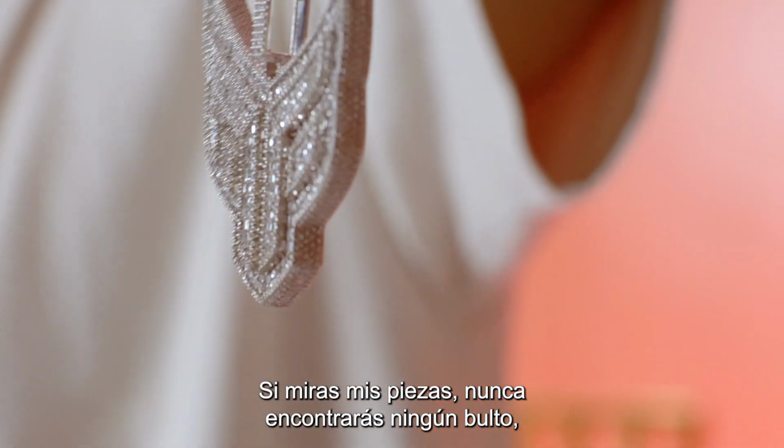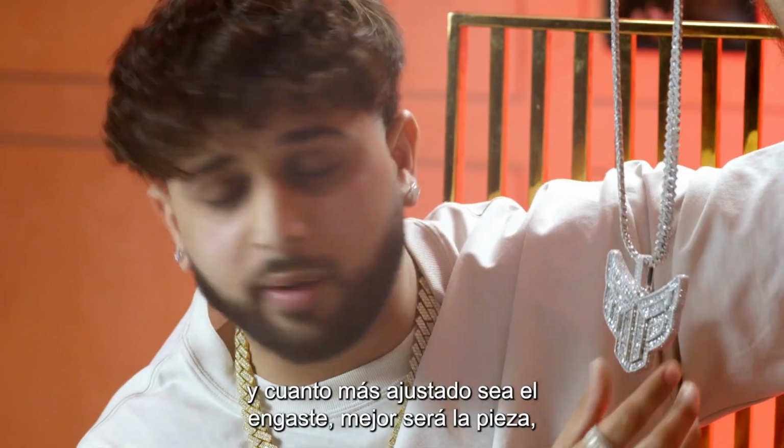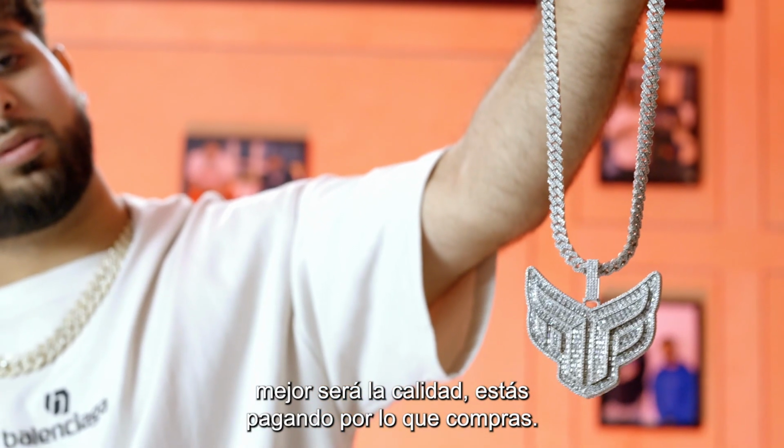If you look at my pieces, you'll never find any bumps. You'll never find any cracks. It's set really tight. And the tighter the setting, the better the piece, the better the quality. You're paying for what you get.